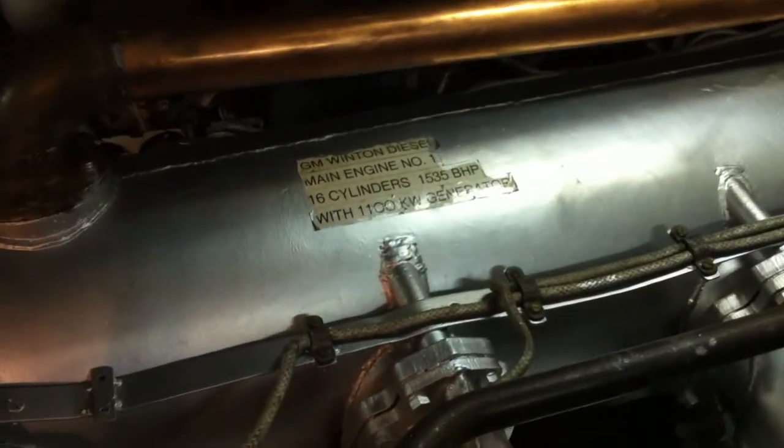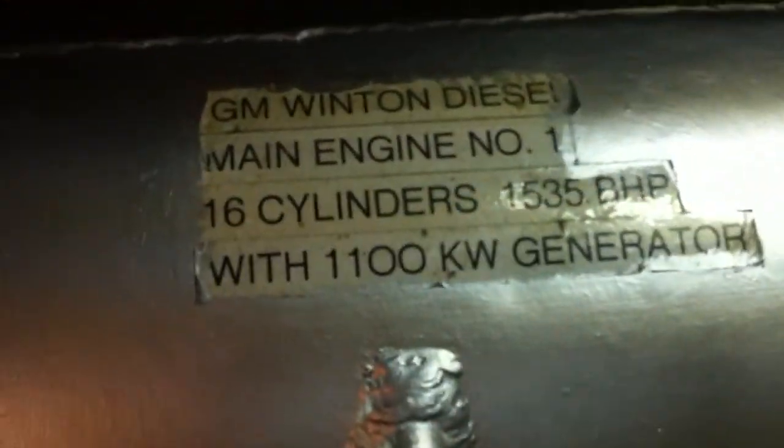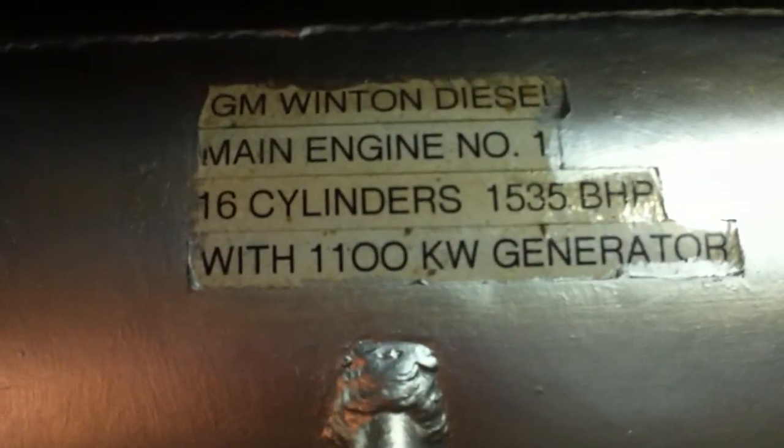This little tool shop right here. And there's the diesel engine, I think. Yep, diesel engine. 16 cylinder. 1100 kilowatts. Small boat.